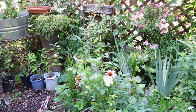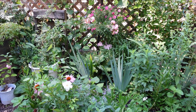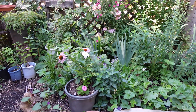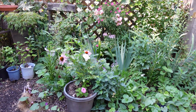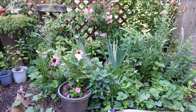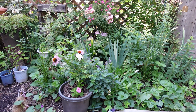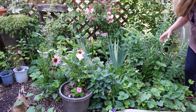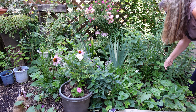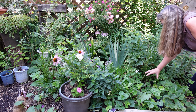This bed. Now this bed is going to change. So let me back it up here a little bit, and I will talk to you about what I'm planning right here. So this bed had white swan echinaceas in it. And I had some pink, I still have another one over there, pink echinaceas. Here's some more galaxy grass right here in containers.